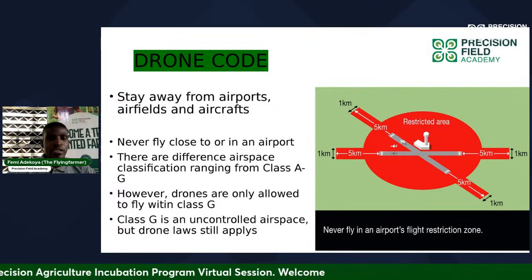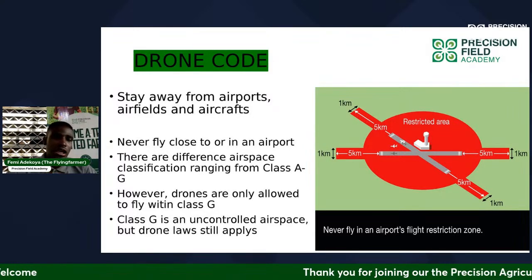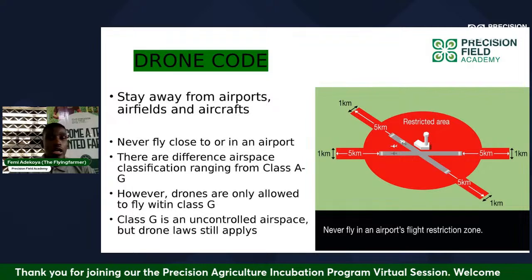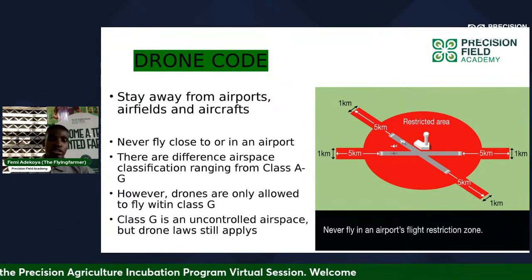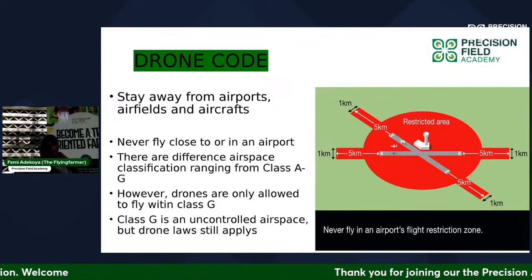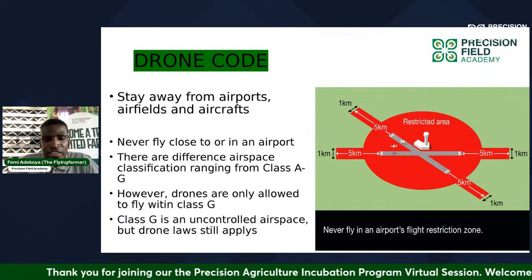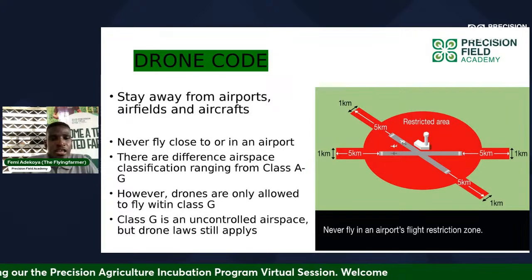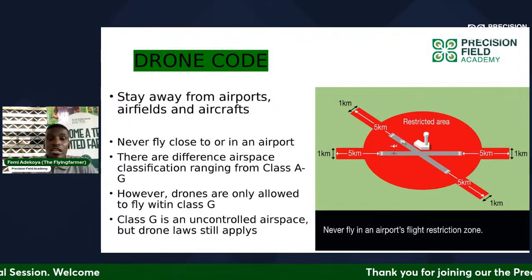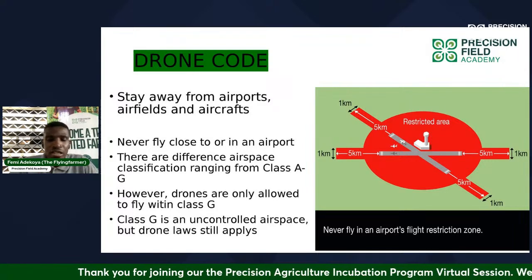There are different airspace classifications, ranging from class A to class G. I'm not going to go into details of this, but you need to know that drones are only allowed to fly within the class C airspace. Class D is an uncontrolled airspace where drone laws apply. Uncontrolled doesn't mean you can fly anyhow or above 120 meters. There are different airspaces. For example, an airport area is a restricted airspace. To fly there you need serious permission, and that is not your route to fly.